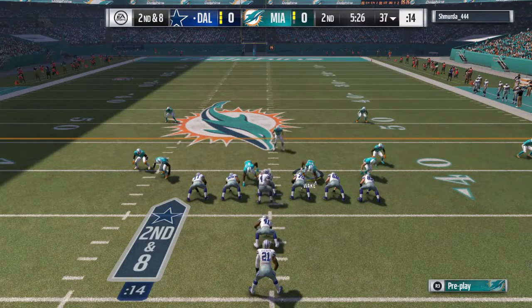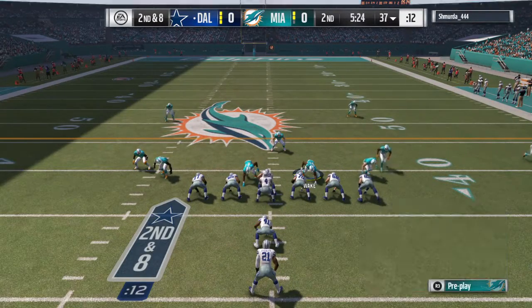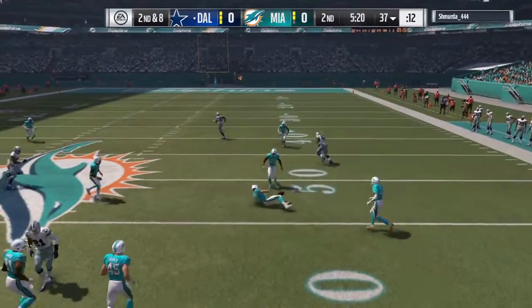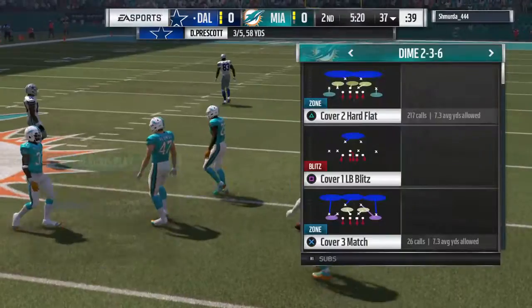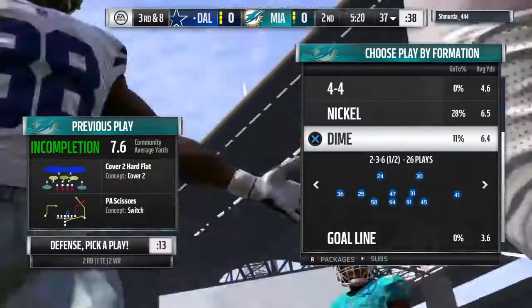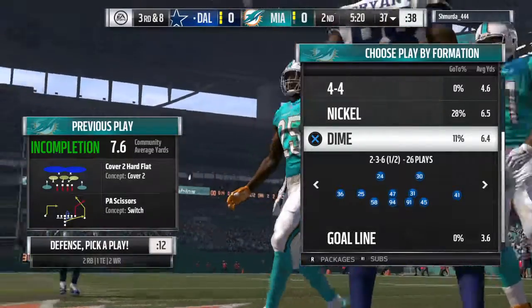Bryant, the lone receiver, left. A 2nd down throw for Prescott. And his throw's going to be incomplete. The man with over 1,000 catches, Jason Witten, the intended receiver. And that takes us from 2nd to 3rd down.